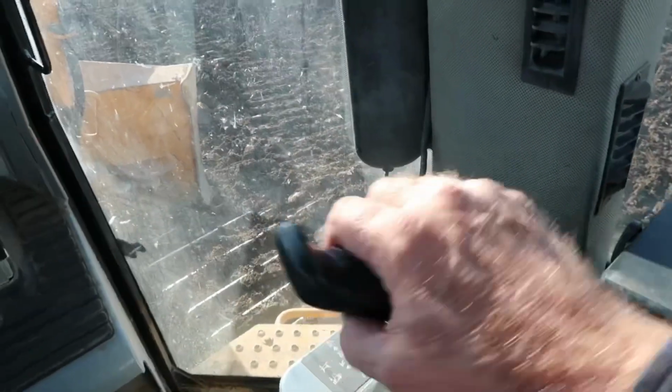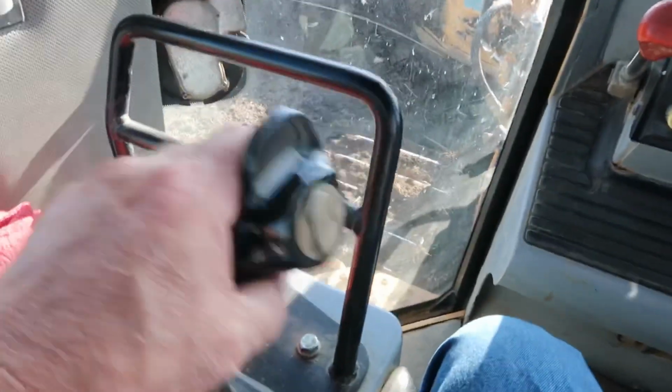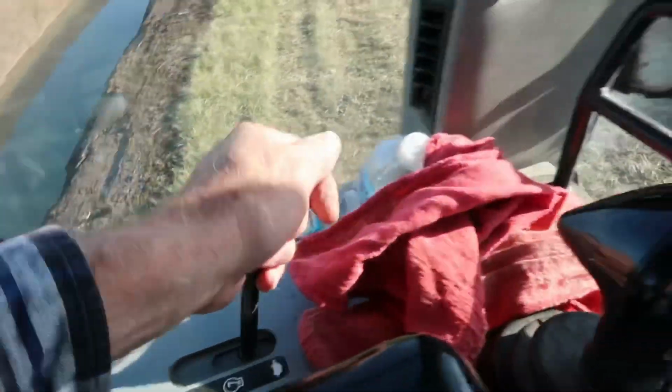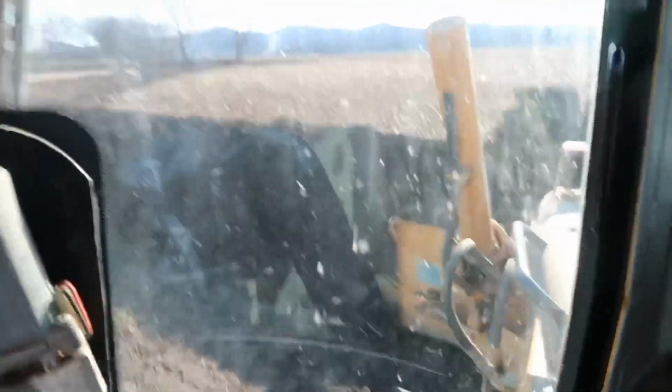So I'll try to show you some things here maybe. This is the blade, six-way blade, angle tilts. And this is the forward and backwards. This lever here will speed it up and slow it down when you're going forward or backwards. And this is the throttle over here. It's got a decelerator down there. You kind of hit that every time you shift it. This is the park brake. So we got that off. We'll see what we can do here. Put the gear. I get the park brakes off now.